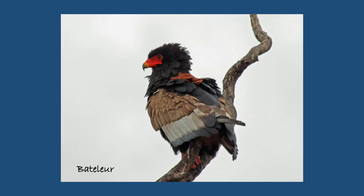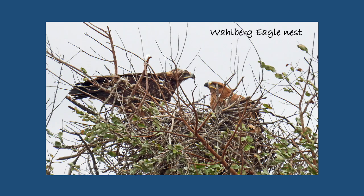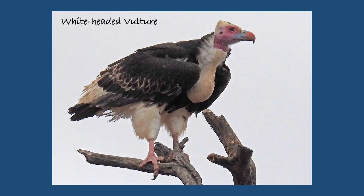But among the raptors, the striking bateleur is definitely one of my favorites. When I was a young Boy Scout, I was posted to bateleur patrol, and I didn't have the remotest clue what a bateleur was, although I did learn what it was. We also saw nesting Wahlberg's eagles, one of the resident big brown jobs, as they're called.